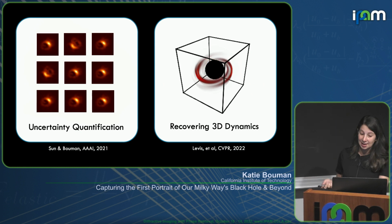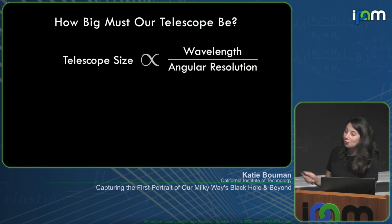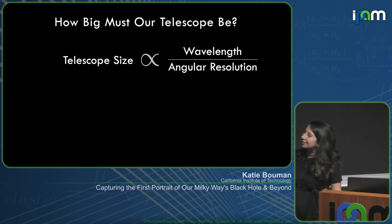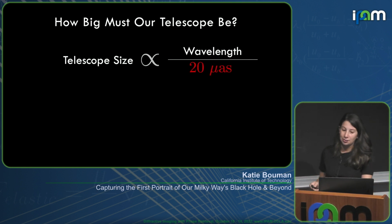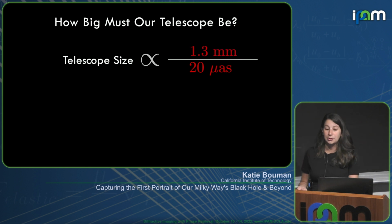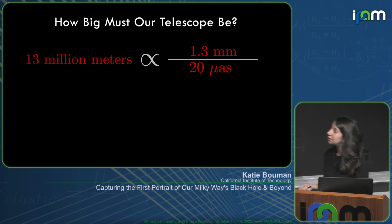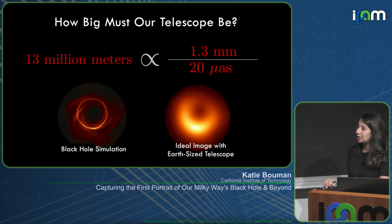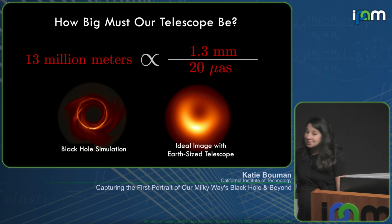So again, why is taking a picture of a black hole so difficult? As you all know from diffraction theory, we can only image things up to certain sizes given a certain aperture and wavelength. And because the black hole ring is so small and can only be seen at a particular wavelength, diffraction limits require that we build a telescope that's 13 million meters in size in order to see that event horizon scale structure. So 13 million meters is essentially the size of the Earth.